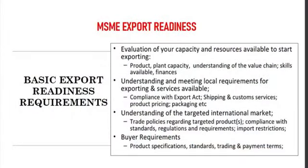So do you understand what it means to put a product that sells in Accra in another way that will still appeal to the people in, say, Ethiopia, in another way that will appeal to the people in, say, Mozambique, in another way that will appeal to the people in, say, Rwanda? Have you done that to be able to say that I understand the targeted international market itself?